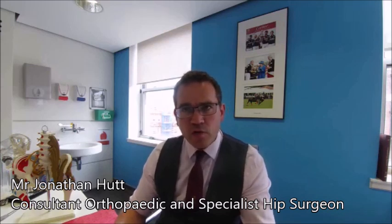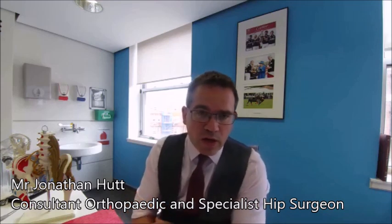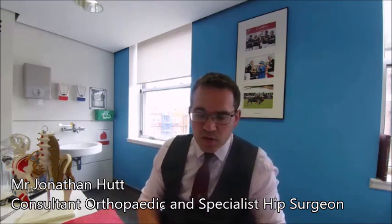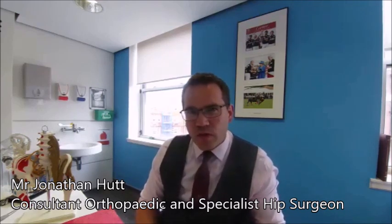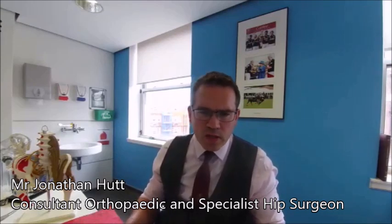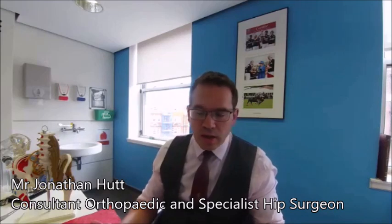If it's done correctly, I think joint preservation surgery is associated with extremely good outcomes. And again, we're talking about orthopedic outcomes, which are generally relief of pain and symptoms, and return and restoration of function. I think the most important point about joint preservation surgery, which is perhaps less widely done, and the really key point, is to make sure the correct diagnosis is made so that the appropriate operation is done at the correct time.